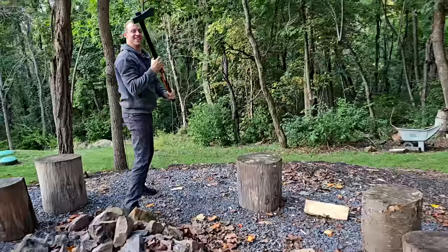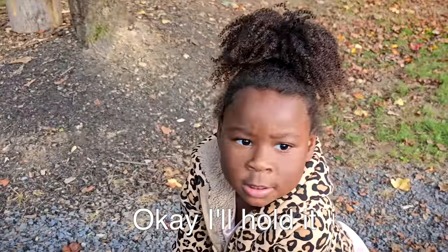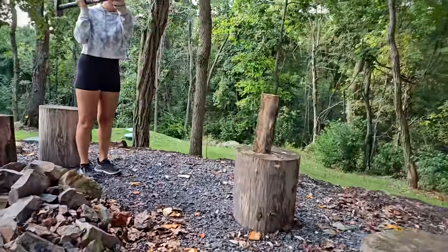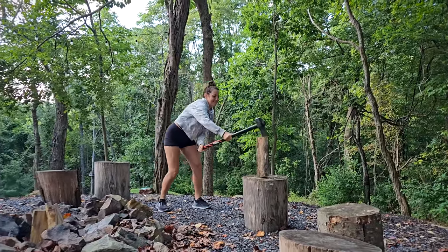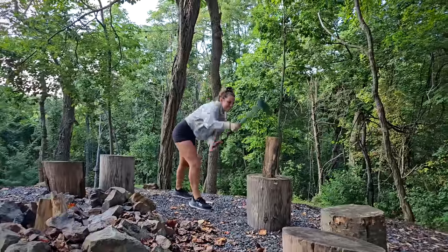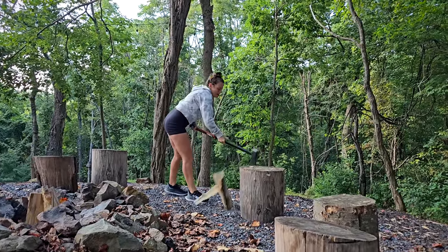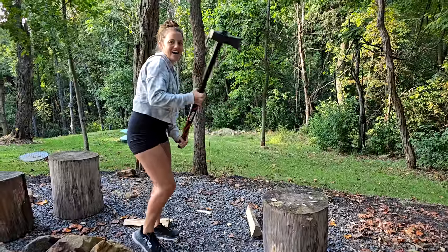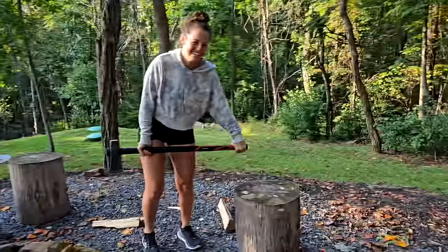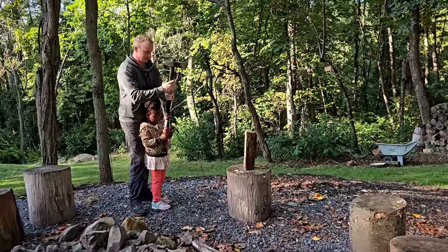Wow. Let me try. No, Mommy, too dangerous. Okay, I'll hold it. Okay, thank you. Turn this around. Show Mommy like this. How much wood would a woodchuck chuck if a woodchuck could chuck wood? We're gonna be here for a while, baby. An unorthodox style, but it worked. Good job, babe. Good. Whoa, watch it.